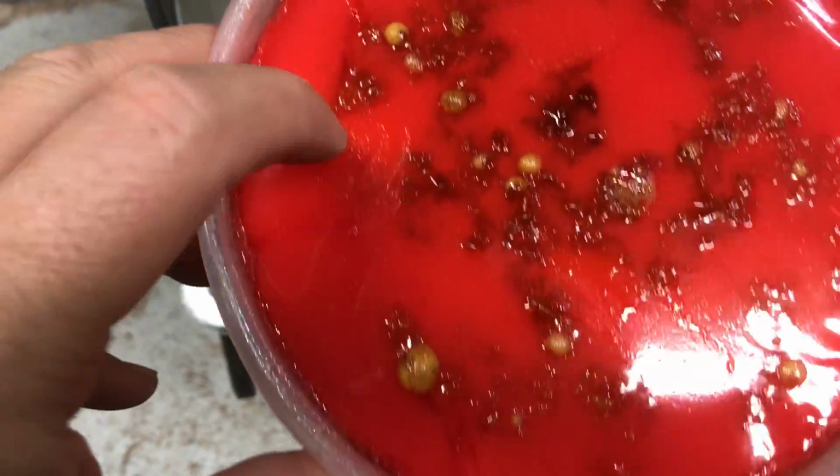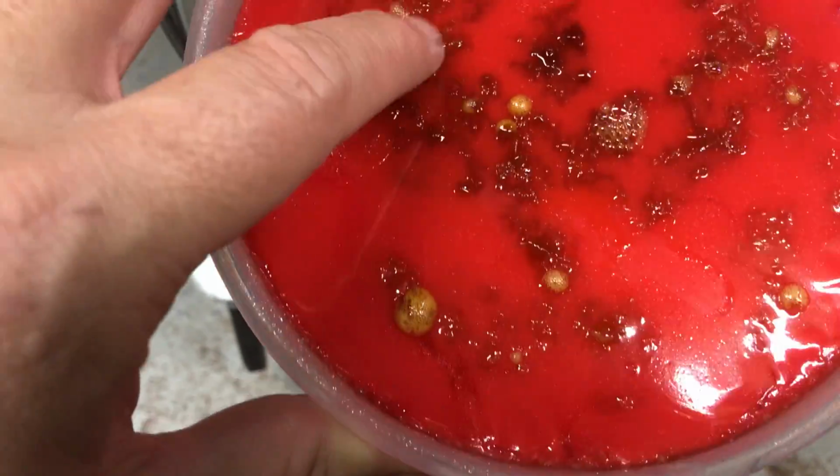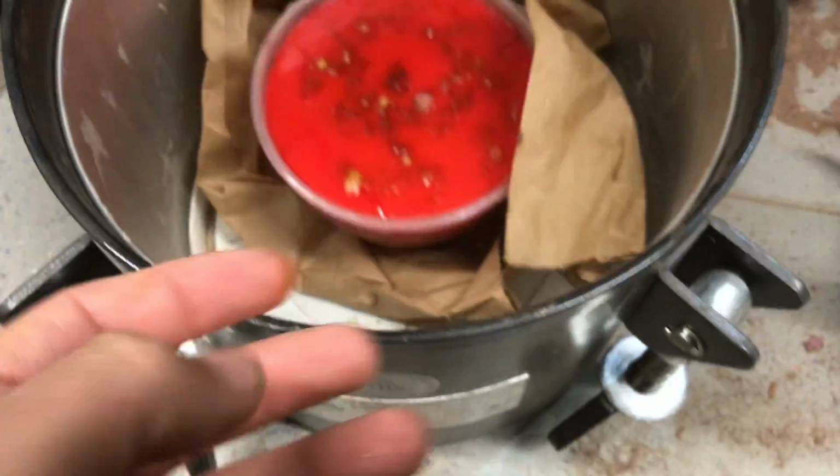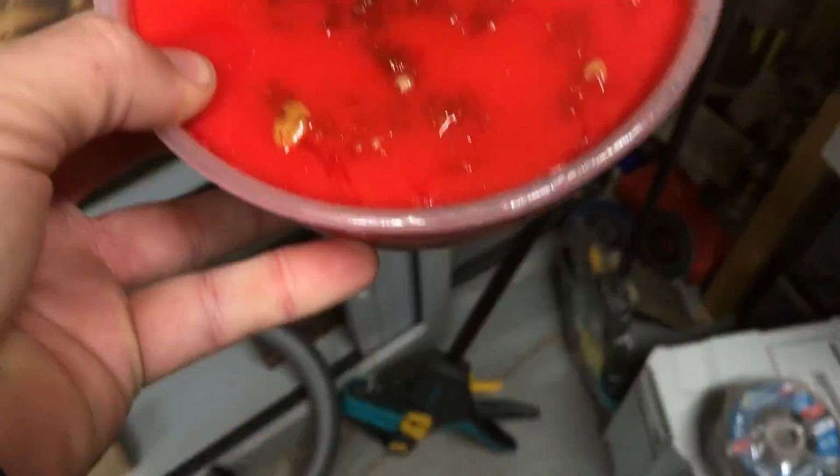It's sort of like bubbled up, but actually it's set. This is actually set, but this has got some... Well, it's oil, isn't it? That's what it is. Oh. It's got oil in it, because tomato ketchup does have oil in it.